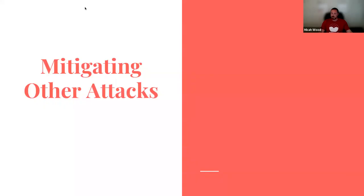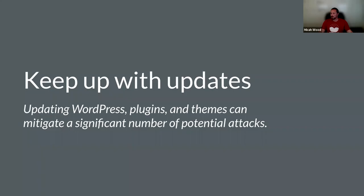So I'm kind of grouping everything else under other attacks, because some of them you have to utilize those things together to get in. There's a big group of things here, but there's a few things we can do to mitigate some of these other broader things.